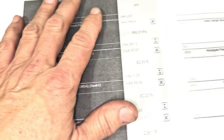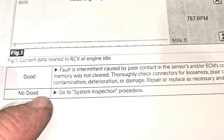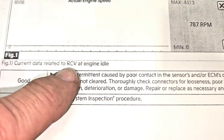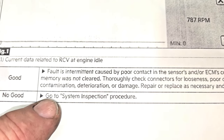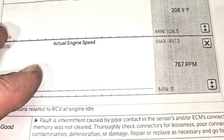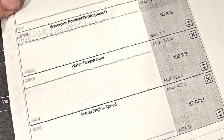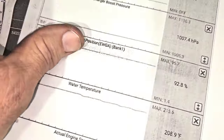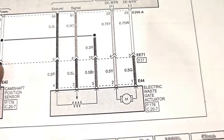All they give us is compare this to this, and they're basically saying, is it good or is it not? There's the current data. Is it good? It's not. No, it's not. So we need to go to the system inspection procedure. What we did is basically just check everything, make sure all the circuits and everything look good.